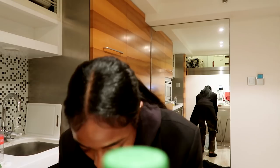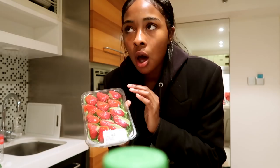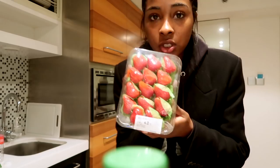You guys, they're nothing like strawberries anywhere else. The strawberries during strawberry season in China, oh my gosh, like I can't even explain it to you. They taste like candy. They're just so good. And I'm not even a strawberry person. Strawberry is not one of my favorite fruits, but here in China during strawberry season, they're ridiculous. And then of course I got water, got peppers, Chinese peppers.